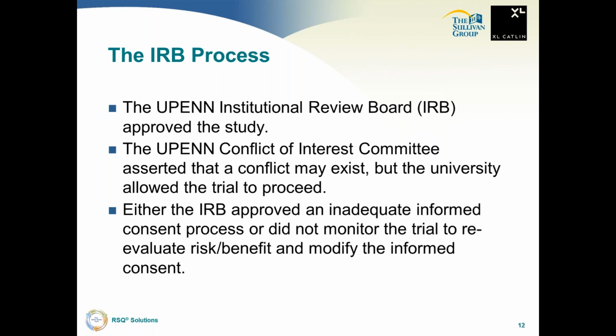Again, I want to stop because it's one thing to hear the facts of the case, but I want people who are viewing and listening to really understand. Given that conflict of interest from the last slide, how did this conflict of interest committee say it's okay, go ahead and proceed? Imagine what was happening in that room. Either they didn't have all the facts, or they were under significant political, financial pressure to let something like this go. These trials involve millions of dollars, and there was a significant financial relationship between Genovo and the institute, if not UPenn. And this is common.